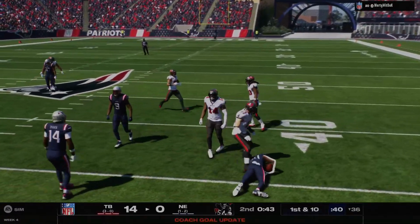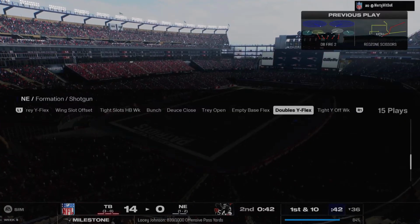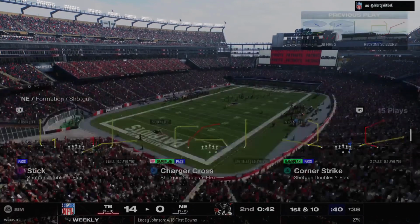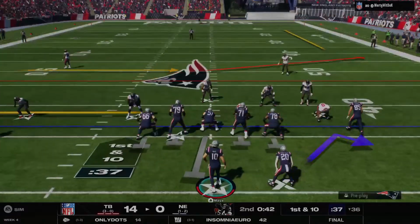Has him on the quick hitter. And he takes a shot near the marker, but it looks like he still has enough for that 1st down. Timeout taken by the Patriots. 1st down, ball at the 36.